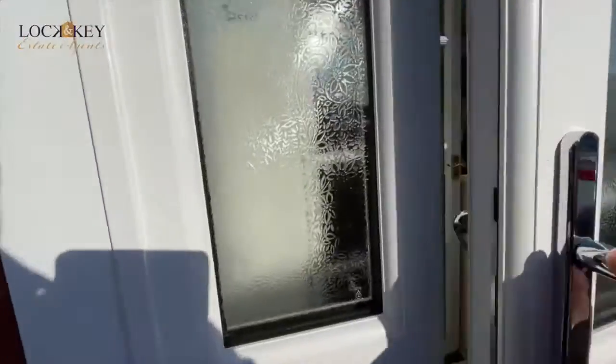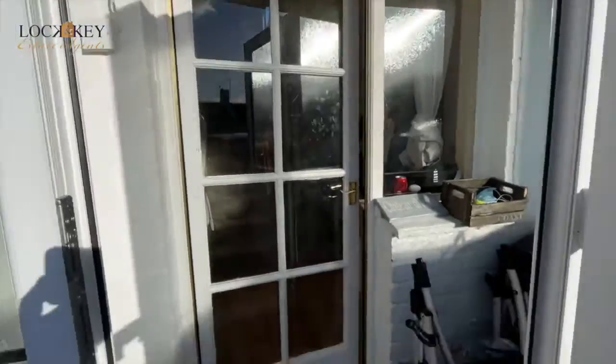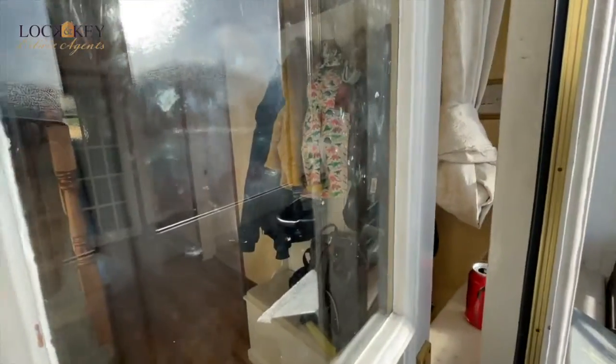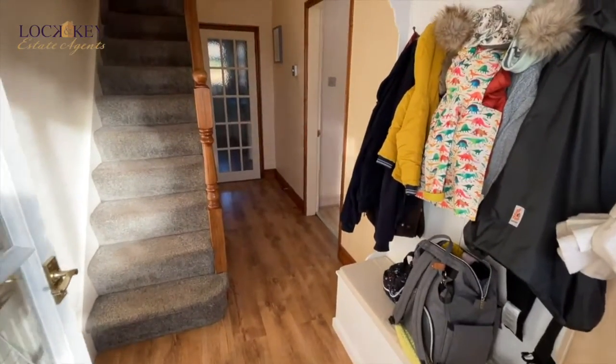So here we go, open up the door, and then you can see a little porch, multi-pane door. Let's close that door. And then if I open up this door, this takes you into the main hallway.